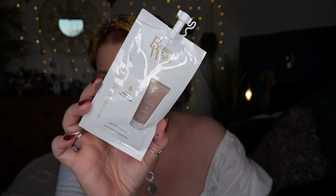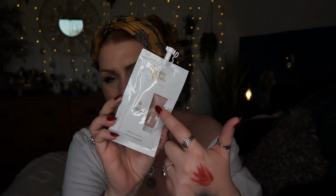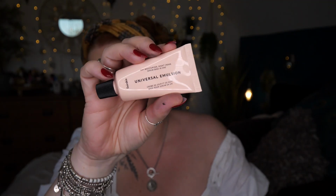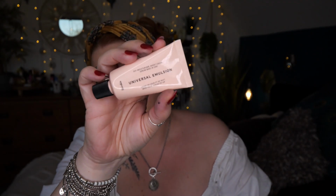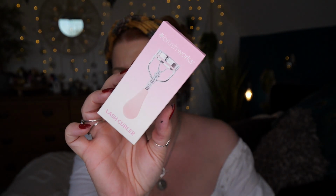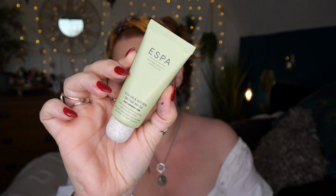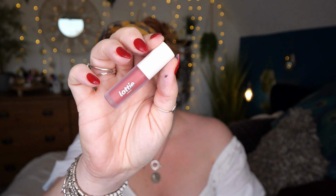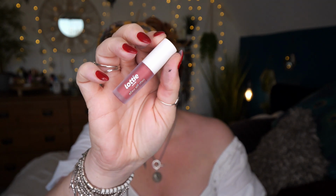So those are all the products inside the October Lookfantastic beauty box. I'll just go through them all, giving a bit of a recap. We've got Beauty Works, a heat protection cream. You'll either receive this or the heat protection spray from Grow Gorgeous. We've got a Luxer Skin multi-purpose face cream. We've got a Brushworks Lash Curler. We've got an Esper Green and Clean Detox Mask. We've got a Delilah Black Eye Pencil. And lastly, a Lottie London Slay All Day Matte Liquid Lipstick.